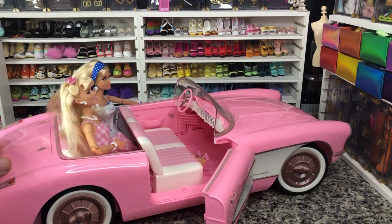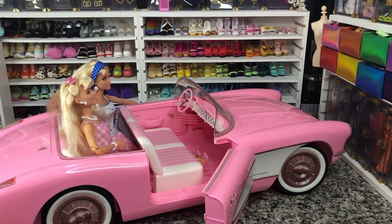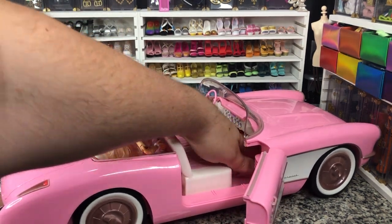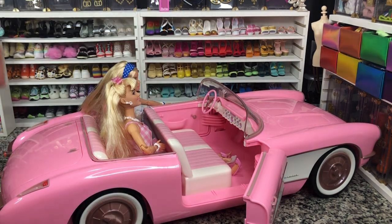So if you can see in there, there are their little pink feet. Well, one of Barbie's shoes actually came off, but it's fine. Barbie lost the white shoe, but it's okay. We'll stick it back on her here in a minute.